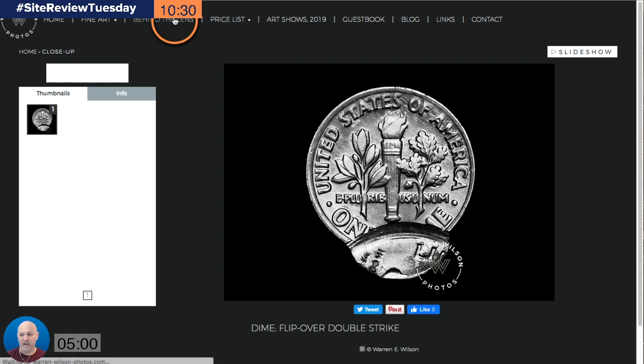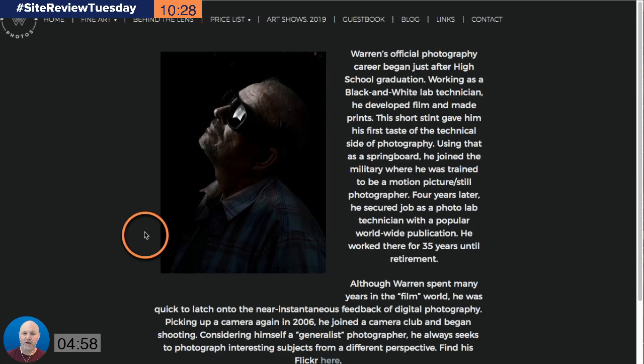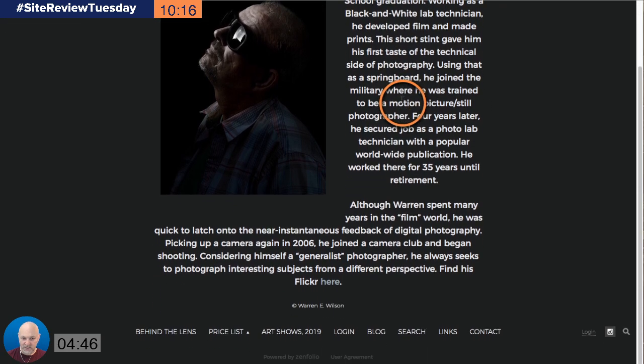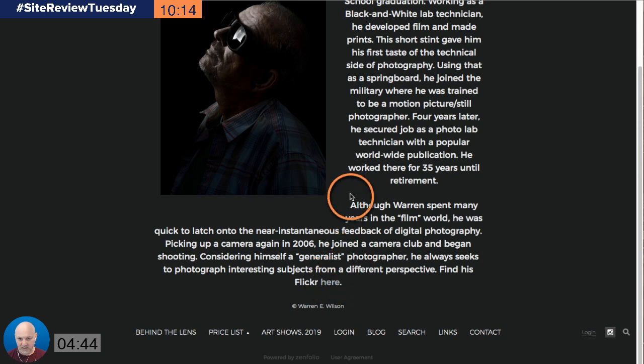Let's check out your behind the lens really quick. Oh man, look at this. See, this is a perfect about photo. It fits with your style, flows completely, just absolutely awesome. Official photography, junior high, graduation. Lots of good information here. You've got some call to actions on here.